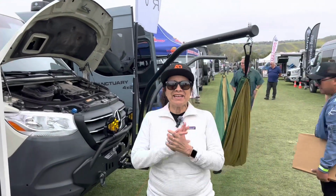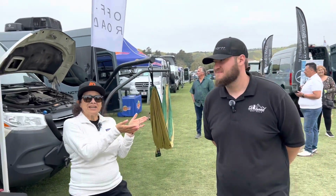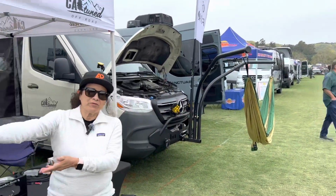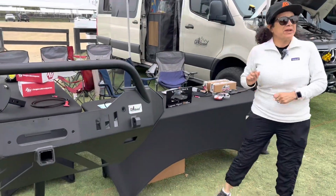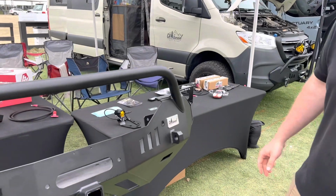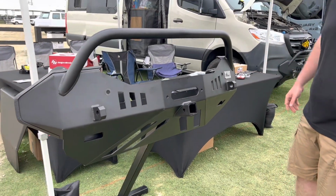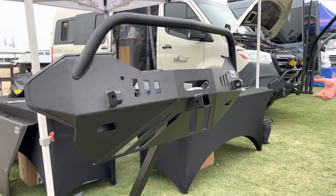Hi, it's Mary Jane. I'm at CA Tune, and I'm with Tony. He's going to talk to you all about this wonderful bumper here. Take it away, Tony. Hey guys, so like you said, my name is Tony. I work here at CA Tuned Off Road. This is our front bumper for the 2019 and newer Mercedes-Benz Sprinter chassis.